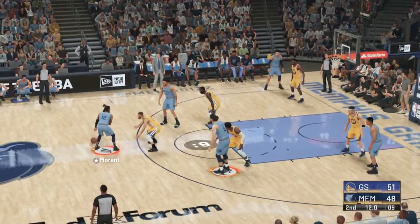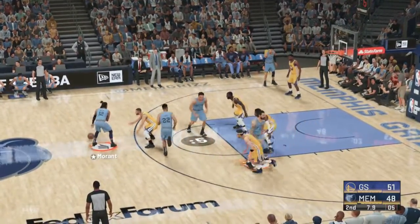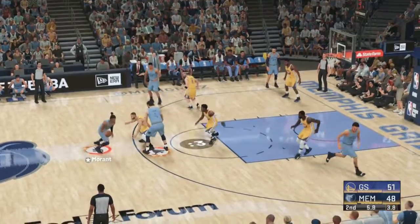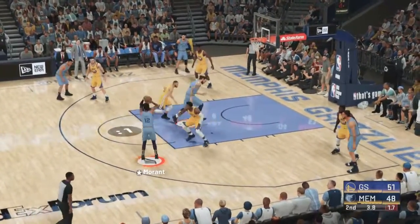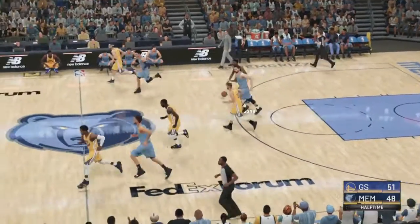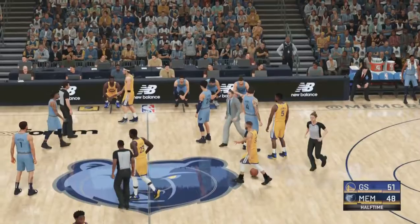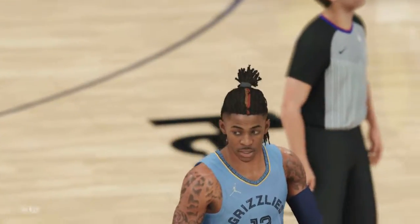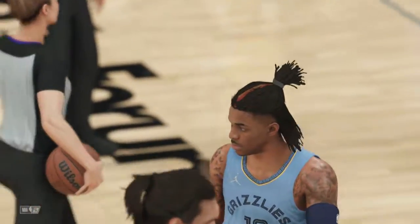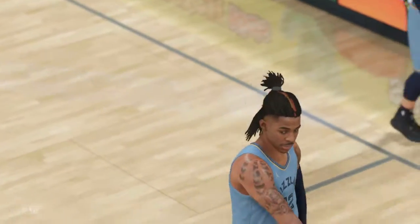Moran against Curry. Outside Moran. Lets it fly. Can't get the bucket from 20 feet out. Well, he's a guy they count on to produce from the mid-range. He doesn't miss too many open looks from there. And the first half comes to a conclusion in a game that's been very close so far. The Warriors on top, up by 3.